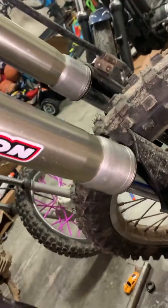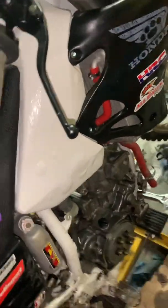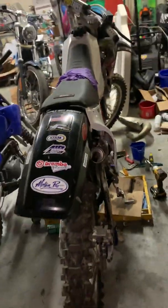As you can see there, you can't really see much, but there's new dust seals on there and new oil seals inside, and those seem to be holding up pretty well. I did a little bit of tuning on the carb. I tried to do some graphics here on the gas tank, which we'll talk about in a minute. Put a bunch of stickers on it. It looks pretty cool. It looks pretty legit as a bike.